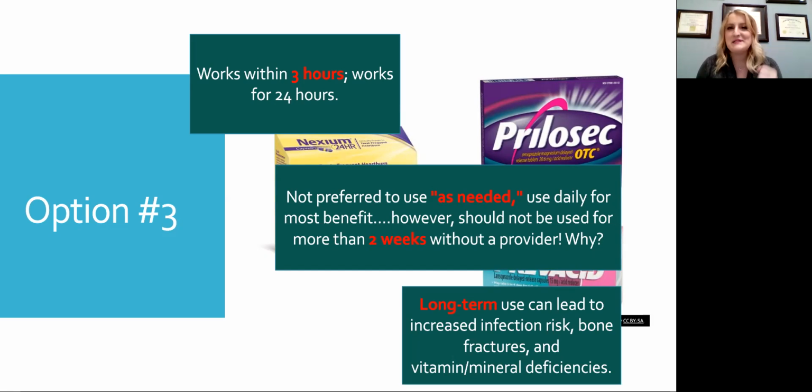Truthfully, I feel like Pepcid is always my go-to. So I would recommend trying Pepcid for heartburn, or if it's not bad, go for some Tums, but definitely do not use this type. So your Prilosec, your Nexium, or your Prevacid long term.